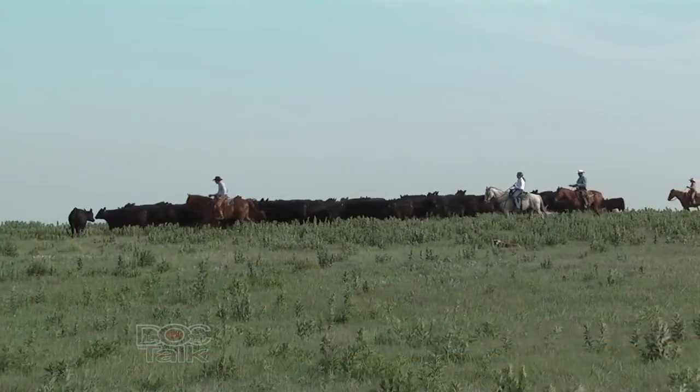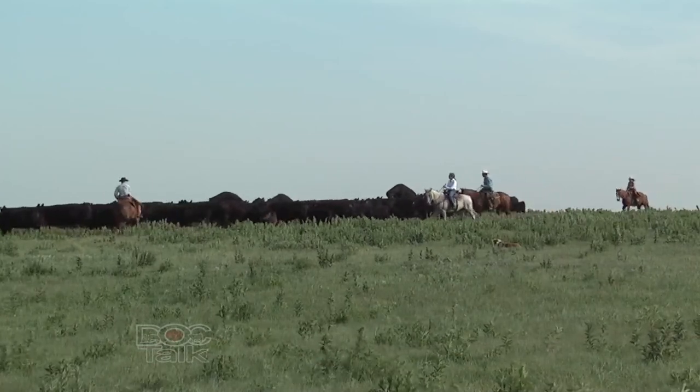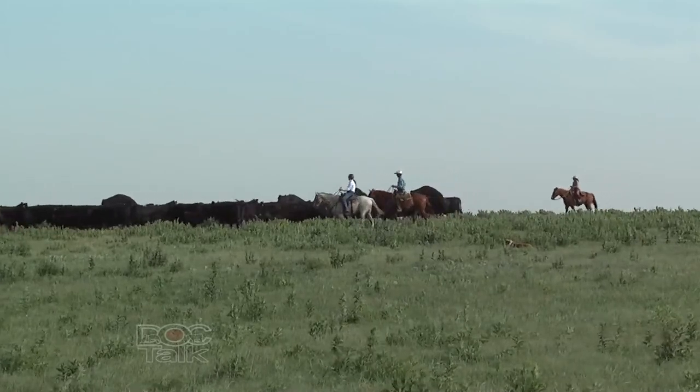Oh, some of your basic things are sole bruises, where they may step on a rock or something and cause a bruise that can then lead into sole abscesses or subsolar abscesses. All the way to, as those horses get older, you can have some navicular issues, from the repeated stress of those feet pounding all day, to coffin bone issues, and to some things like founder, where they may eat too much of a certain grain and founder. Prevention's the key.